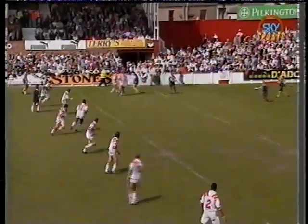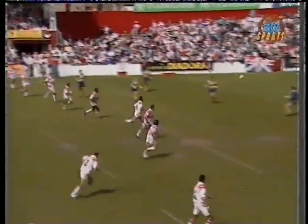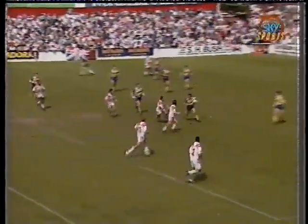So important to both sides in these difficult economic times. A big payday awaits whichever club gets to Old Trafford next Sunday. And that could be vital with the summer sales about to begin, perhaps, in rugby league.